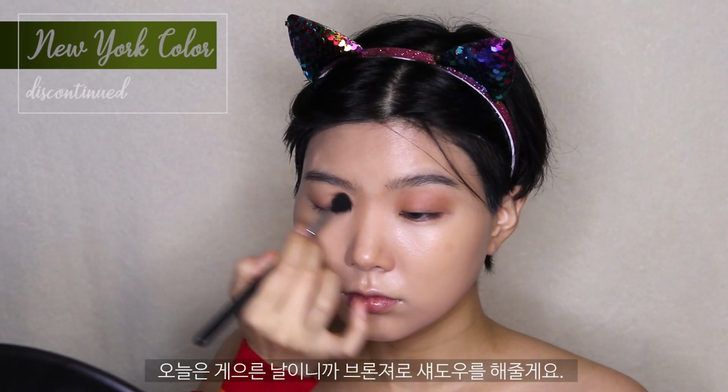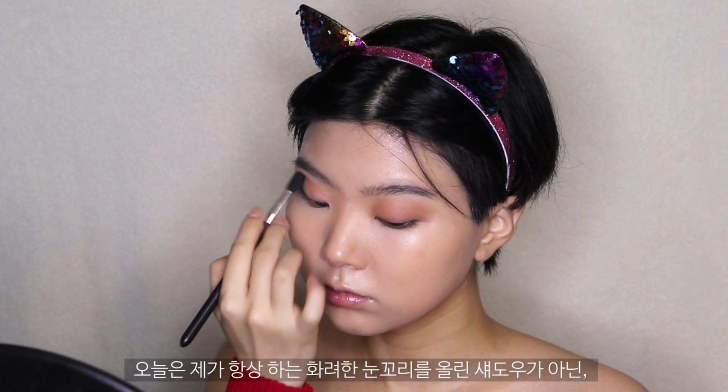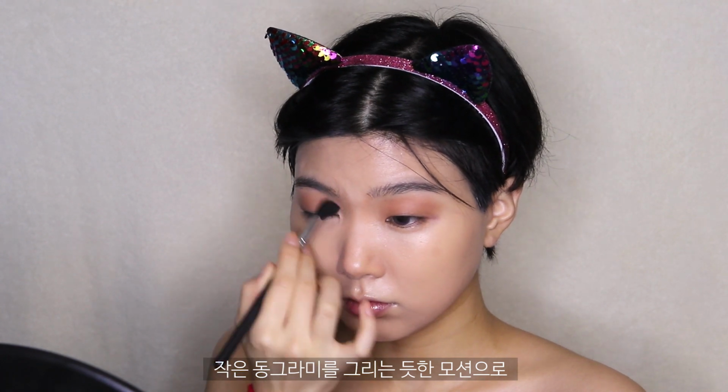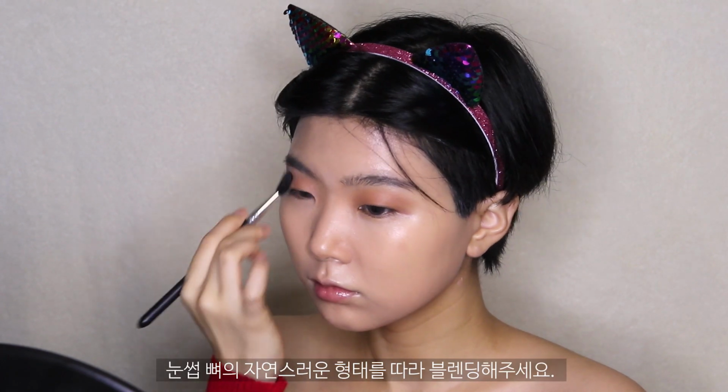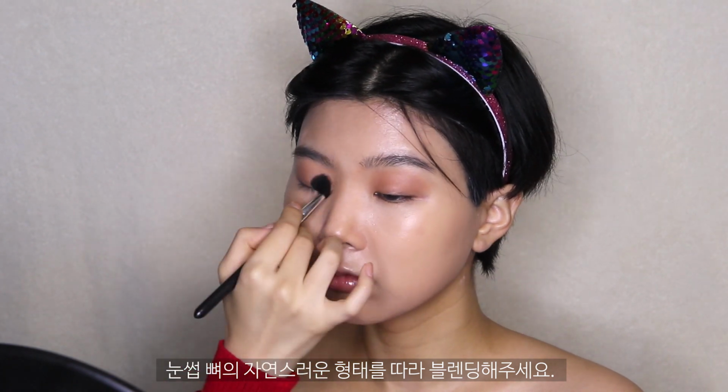Since I'm feeling lazy, I'm just going to use a bronzer as eyeshadow. Today, instead of the glam winged shape that I always do, I'm going to round out the shape of my eyes. To do this, I'm using small, circular motions to blend the shadow, following the natural shape of my brow bone. I'm also blending the shadow on the lower outer corner.